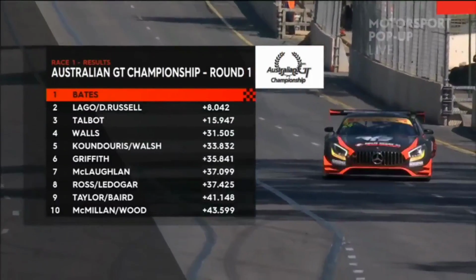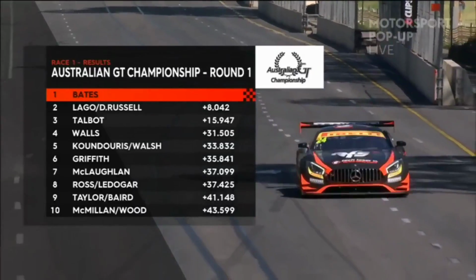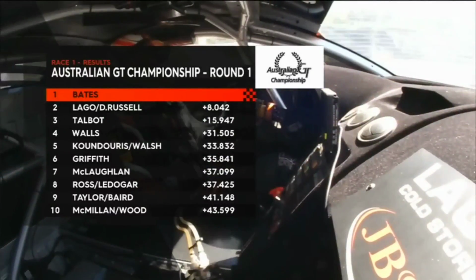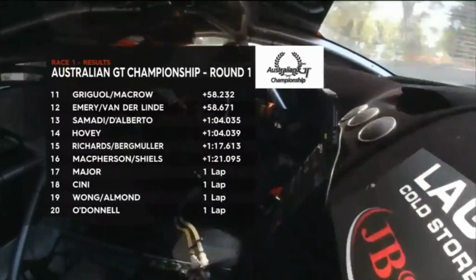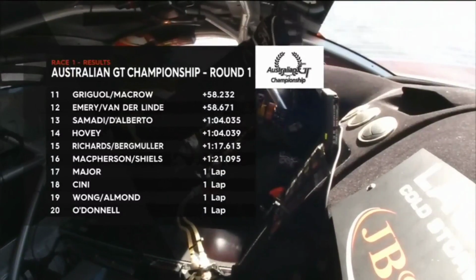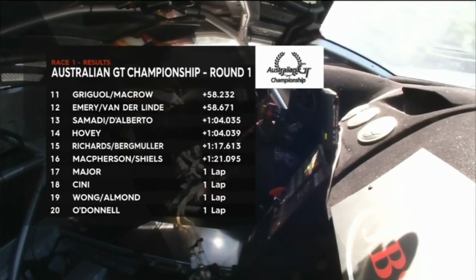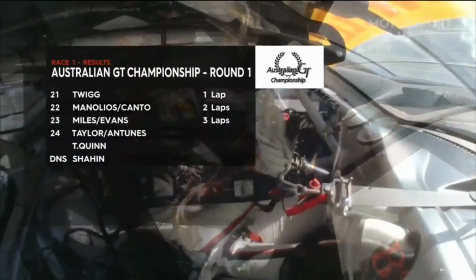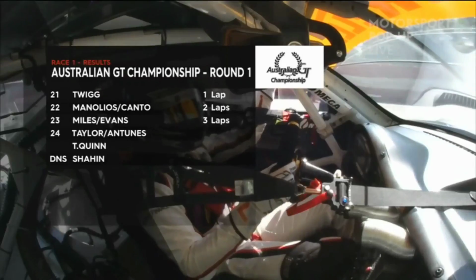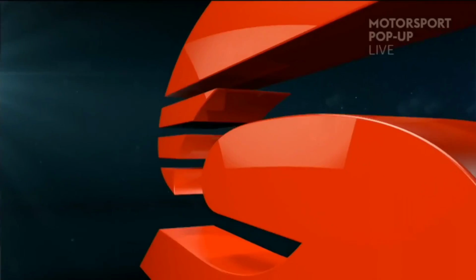Bates from Largo, not actually sharing that car with Russell. Russell choosing just to get on the radio and give him some advice this week. Talbot home for 3rd. Walls, Kondouris and Walsh, a good drive for 5th. Griffith, a 6th place finish, a really good effort from his Mercedes outside, well, what could have been for Van der Linde and Emery. Unfortunately, that little indiscretion, I should say, behind the safety car leading to a penalty, and DNFs there for Antunes and Quinn. Yasser Shaheen, the local driver, not getting a start after hurting his Lamborghini in qualifying.